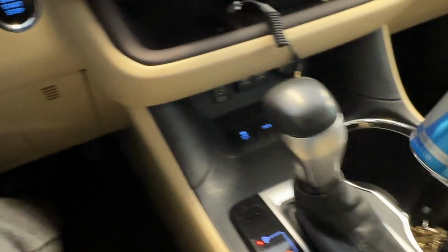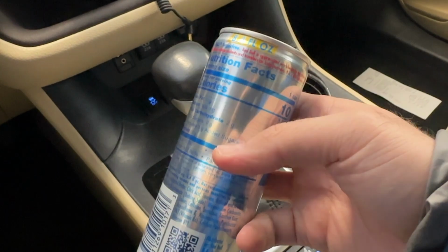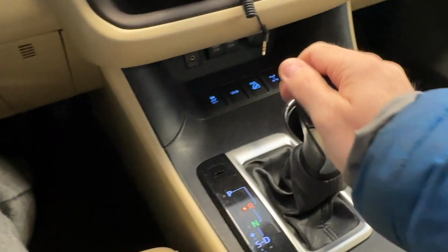Thanks, Toyota. And driving off to the office. Have a little Red Bull here. This is probably toxic. In 50 years, they'll find that this causes cancer, but hey, you only live once, right? So let's get out of here.